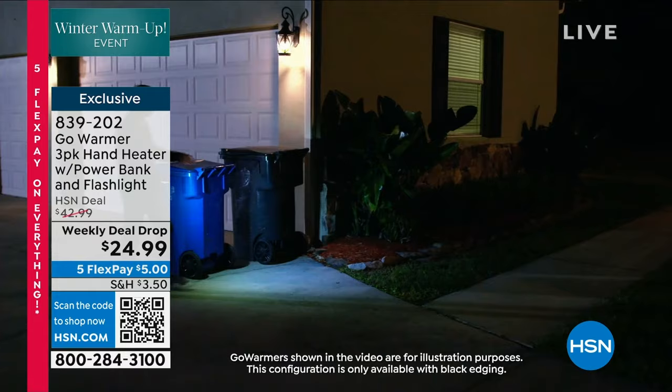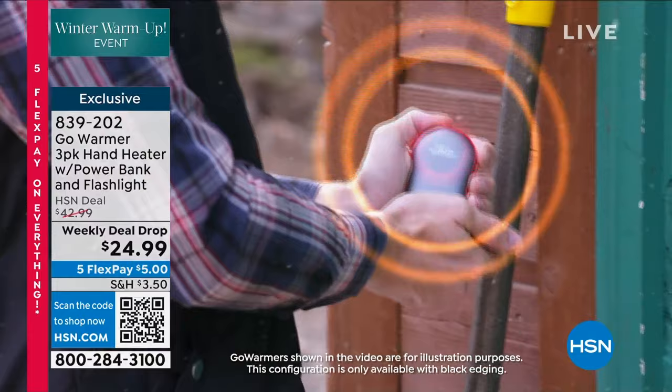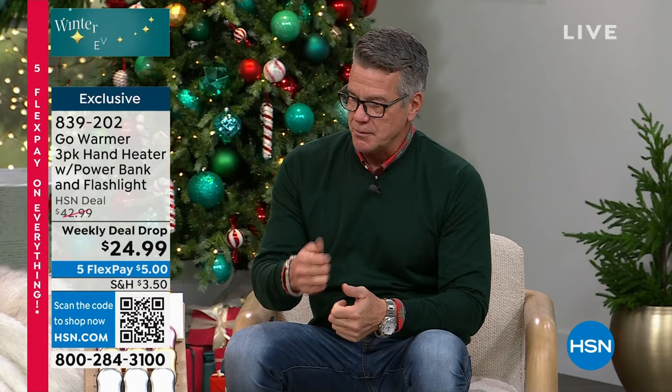Now, I'm a skier, and we have these little things called hand warmers that we put in our gloves and in our boots, right? They're a chemical product. You have to break the thing up and shake it around. They're fantastic, but they only work one time. That's it. And then you got to buy more and more and more.